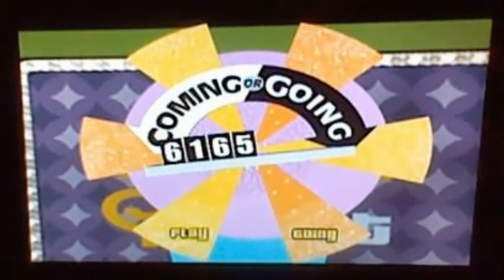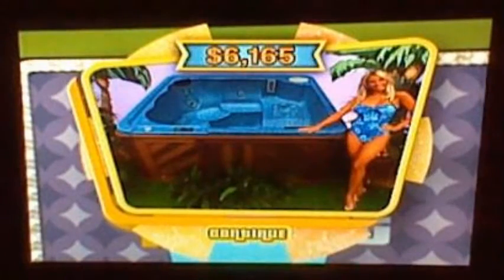All right, play Coming or Going. Make the right price. Is it $6,165 or $5,616? What do you think, Rosalina? $6,000. Okay. So you went for the new spa? Yes, you got it! Alright! Congratulations, Rosalina! You're the winner!